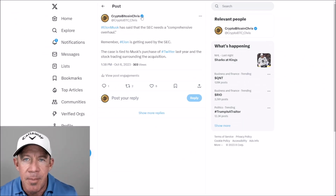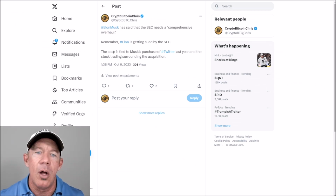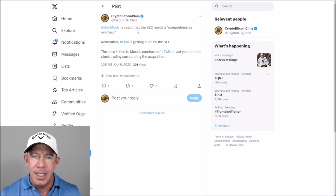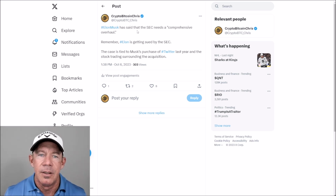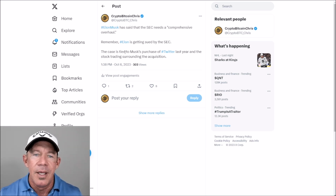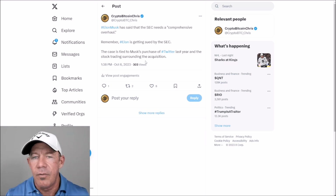Now, Elon Musk is saying that the SEC needs a comprehensive overhaul. You got to remember, Elon Musk is getting sued right now by the SEC. The case is tied to Elon Musk's purchase of Twitter last year and the stock trading surrounding the acquisition. So Elon is under the microscope over the Twitter pickup, over the Twitter buy.